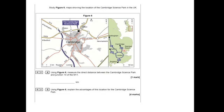The first was a skills-based question which involved just being careful by using the scale. Second was to use figure 6, and hopefully you've started your answers with "in figure 6 I can see", and you've used it twice to get your 2 points that will be developed. Explain the advantages of the location for the Cambridge Science Park. And then there was this question that I did say was slightly more thinking behind it, and probably the harder of the questions on the basis that it was only 2 marks, but you had to really understand why there's been a growth in science parks in the UK.